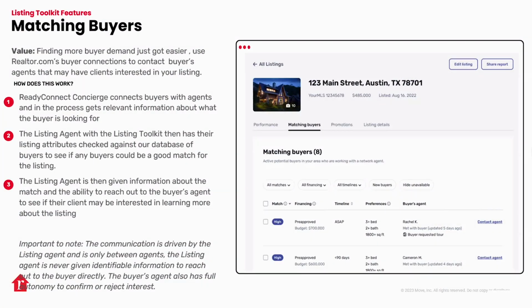And then matching buyers, like I mentioned, this is the ability, what you'll do is simply go into your listing. There'll be a matching buyers tab. You select on that, and it's going to show you all of the agents that have a buyer that already matches. Now, let me be clear. We're not connecting listing agents with buyers, agents' customers. You'll be connected with the buyer's agent, and it's already built in for you to reach out to them.